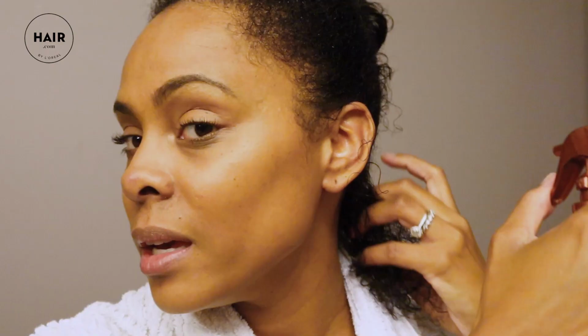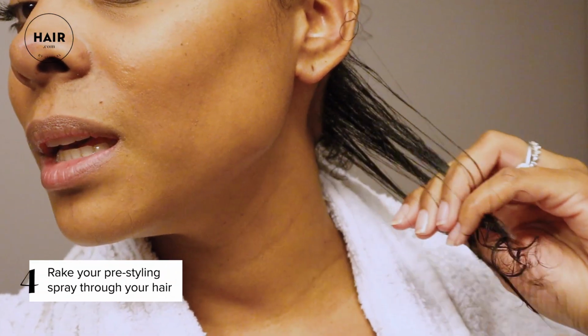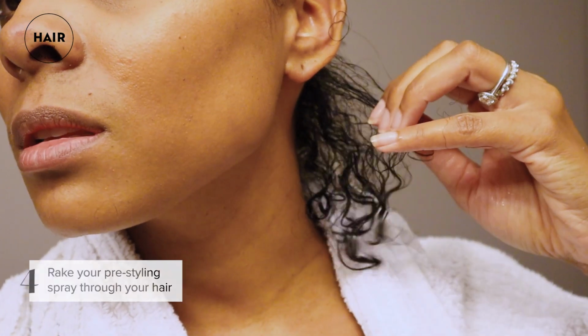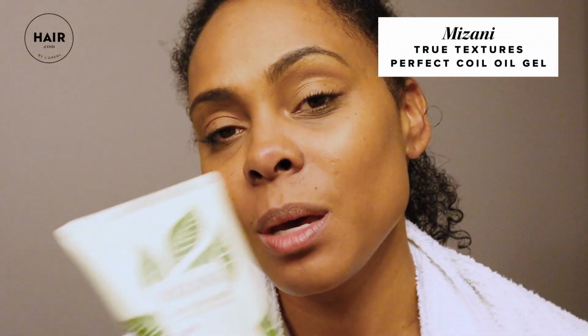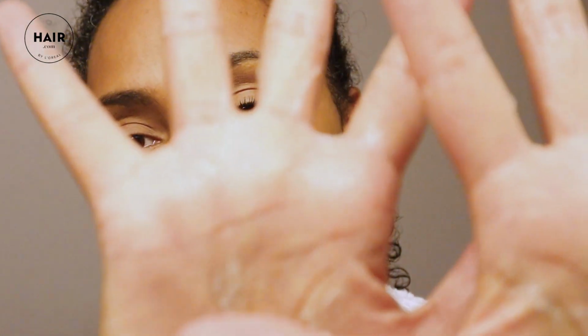Shake, shake, shake, shake, and spray it all over my section here. And what I'm gonna do is I'm gonna use my fingers. I'm gonna kind of rake through so that I can begin to clump my curls a little bit. So now I'm gonna follow up with Mizani True Textures Perfect Coil Oil Gel. It's gonna give me all of the hold that I need, and I like to be pretty generous with it.